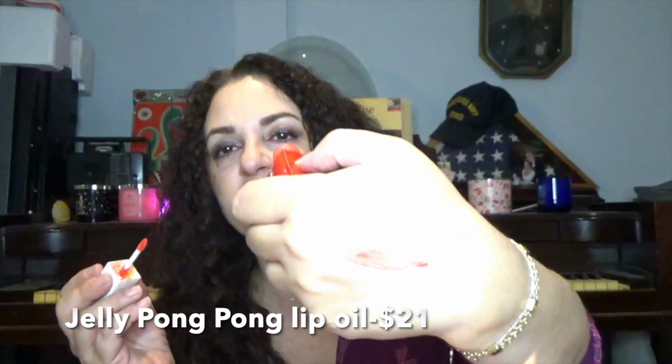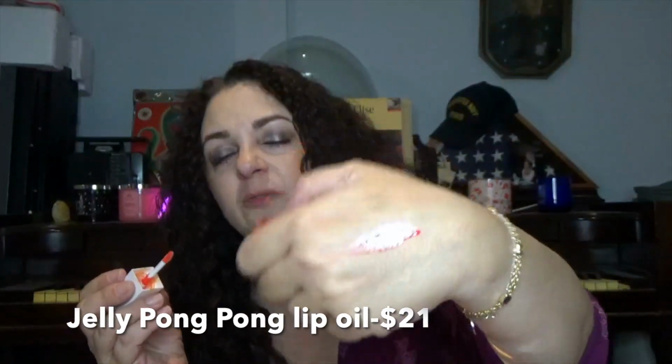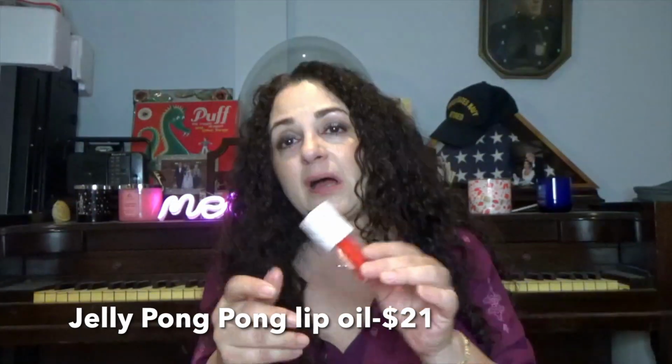This one I'm so sad about. I did use a lot of it. This is the Jelly Pong Pong lip oil. I didn't have it for that long, and it smelled delicious. It was a thinner formula, did give you a little bit of color. The problem is, I went to use it not too long ago, maybe a week or two ago, and it had that off, yucky smell instead of that delicious smell that I had, and I have to let it go. And that's what bothers me.